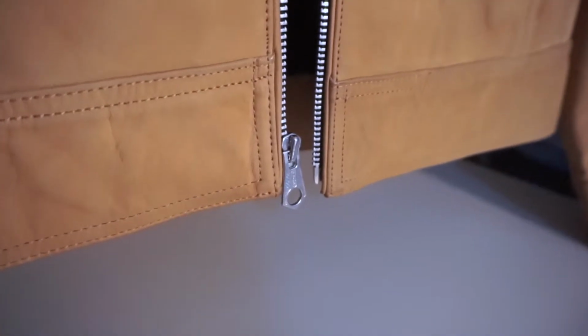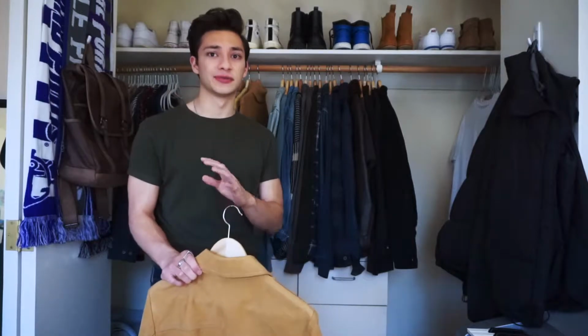Big tip for you guys who are on the shorter side, I'm gonna call it 5'10" or under, is on the shorter side. Try the tucking in, try cuffing your pants, try getting jackets that really hit you right at the waist, have the sleeves a little longer. It just elongates your figure in a way that's really unique.